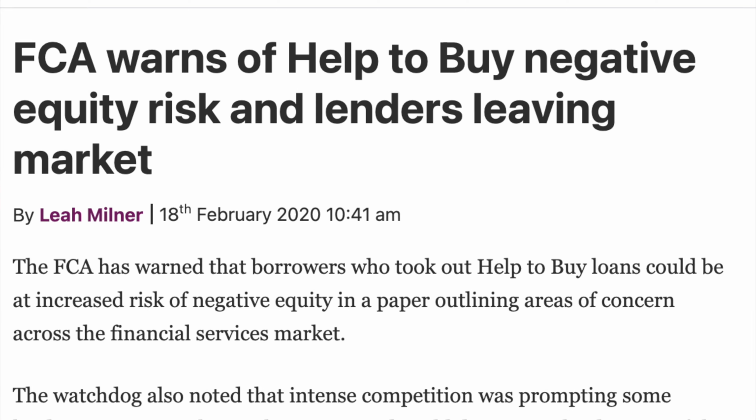As I've said, if the value of the property does fall, so does the amount that you owe, but there is a warning from the FCA about the risk of Help to Buy and the potential for negative equity. There's concern because of the potential inflation of prices and a new build premium that, if property prices were to fall, there'd be quite a lot of people in negative equity. So again, something to bear in mind.